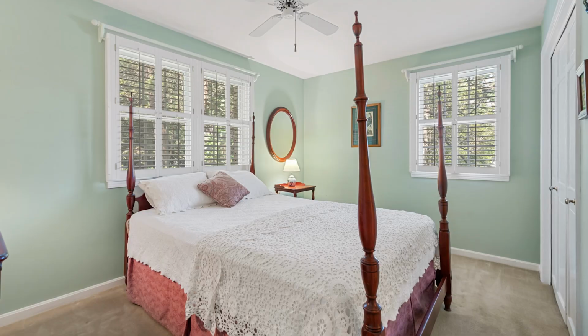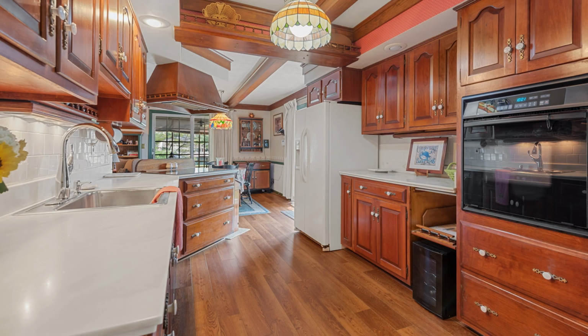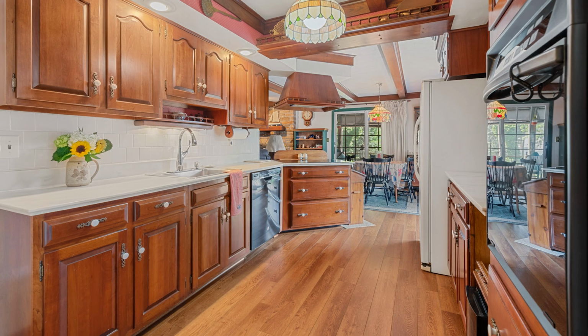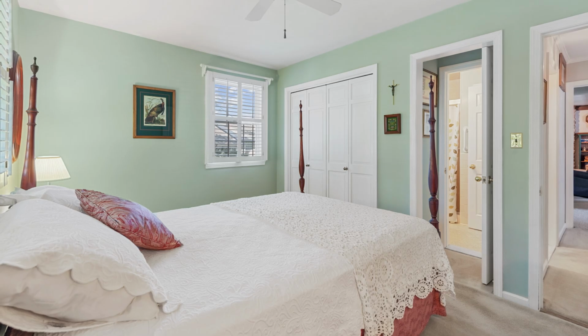This home has 3 beds, 3 full baths, 1 on each level. The main level has a beautiful kitchen, tons of custom woodwork throughout, an all stone full masonry fireplace, and a bedroom on the main level complete with its own full bath.